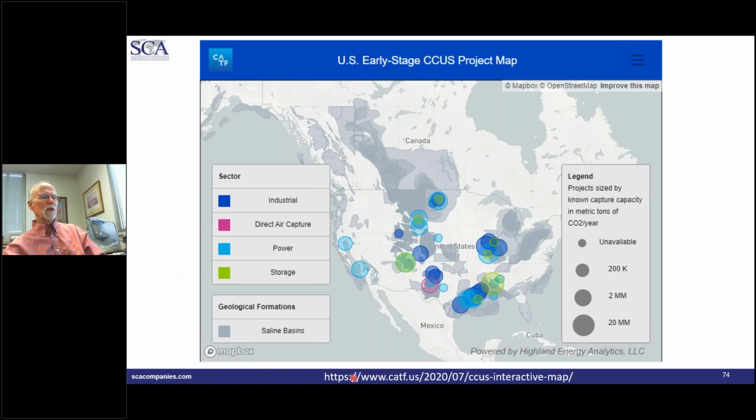Of interest to you would be this website, which illustrates US early stage CCUS project map. It's an active website. And so you can click on any of these circle areas and find out greater detail about any of these things. Some direct air, industrial power, storage sectors, geologic formations, where are all the saline aquifers, and so on. What's the size? Very useful website, perhaps.